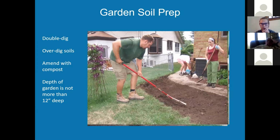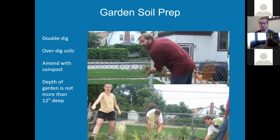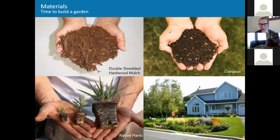So here's the rough grading. One thing I forgot to mention, and this is critical, is that you want the bottom of the rain garden to be flat. And so you're encouraging that water to spread out and soak into the soil evenly. Putting the plants in. They have a variety of sizes there, variety of species.